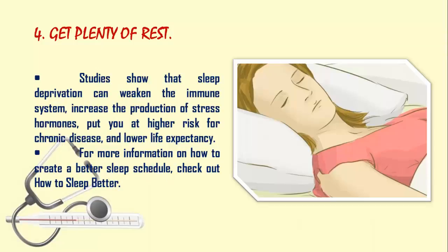Studies show that sleep deprivation can weaken the immune system, increase the production of stress hormones, put you at higher risk for chronic disease, and lower life expectancy. For more information on how to create a better sleep schedule, check out How to Sleep Better.